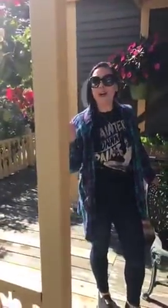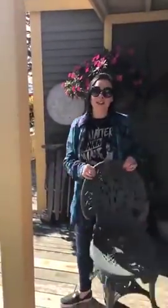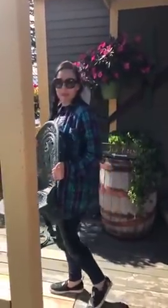Now I have to tell you that you will see lots of flowers, flora and fauna, because while I cannot keep things growing, my father can. He's been blessed with the green thumb, me not so much, okay?